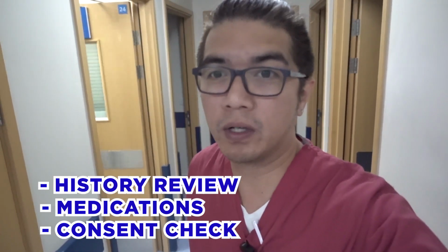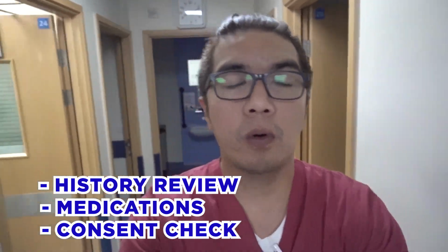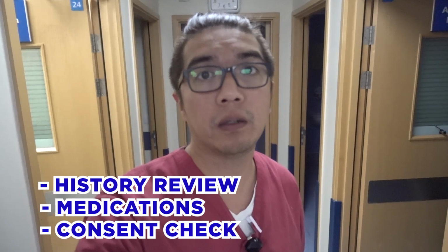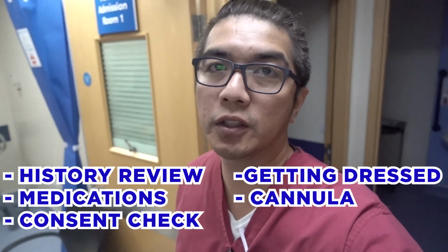So basically what we do here is we get patients admitted, we review their past medical and surgical history. We make sure they've stopped all the medications that they need to stop. And in general, we check if the patients are fit for the procedure. We get them dressed here in the admission rooms, and we put the cannula in as well for the sedation if they opted to have sedation. So that's our second step when a patient comes in for their procedure: admitting the patients, getting them ready, getting them dressed, and reviewing all of their histories. So there we are, guys. Let's go to the third step.